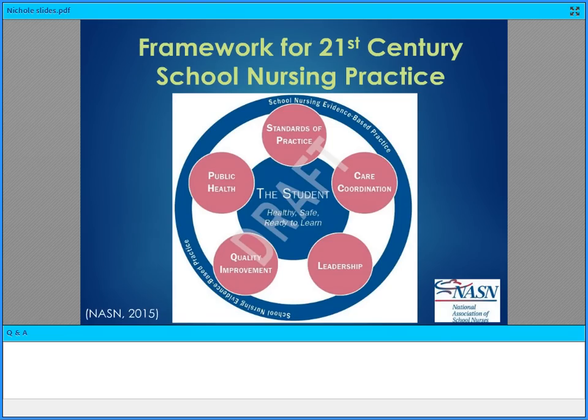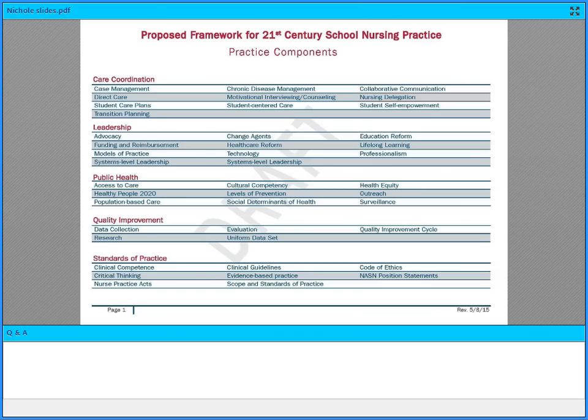Now, the Framework for 21st Century School Nursing Practice helps put NASN's position into action. Just as a quick overview, the framework was developed by NASN this past year, designed to reflect current-day evidence-based school nursing practice. The framework focuses on 5 key principles, which you can see here: standards of practice, care coordination, leadership, quality improvement, and public health. For each of these principles, which focus on the outcome of students that are healthy, safe, and ready to learn, there are related practice components. I know this slide is very busy, but this does list the practice components related to each of the principles. And it was published in the July issue of NASN School Nurse, if anybody wants to look at it.